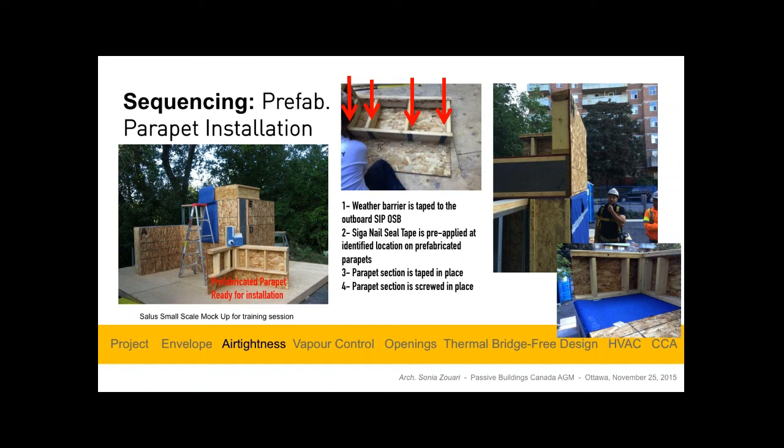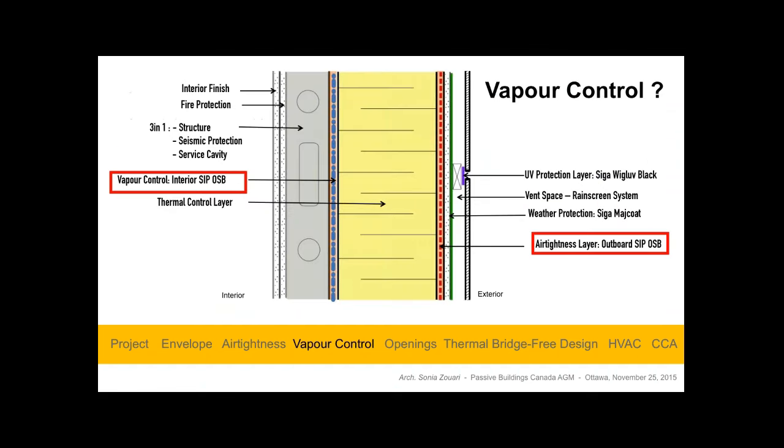Then the Siga nail seal tape is pre-applied at the wood stud location on the prefabricated parapets. Then the parapet section is taped in place, and finally it's screwed to the roof SIPs. And after that, another patch of weather barrier will be applied at the parapet afterwards, and that's just to meet building code requirement. Has nothing to do with our Passive House envelope. Let's move on now to our vapor control strategy.